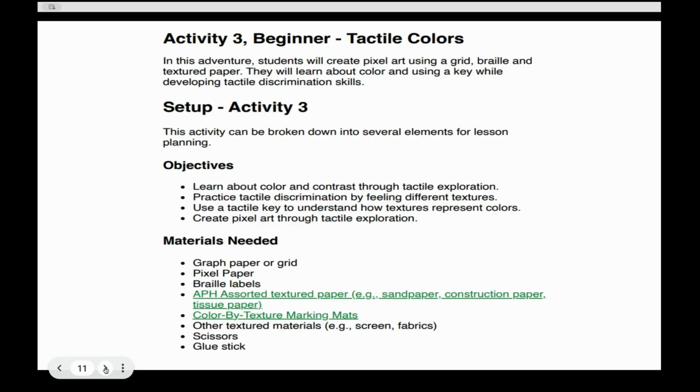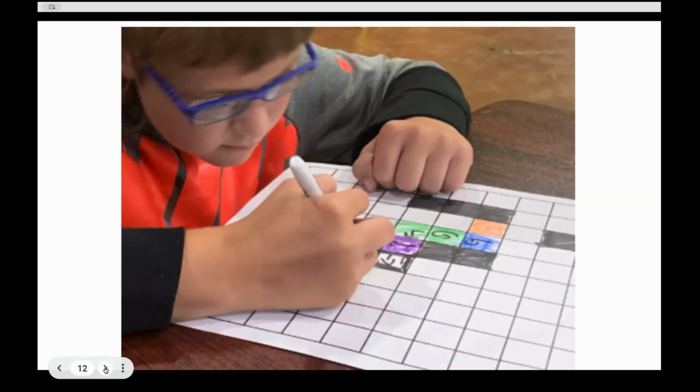For the last activity in the beginning section, students will embark on a texture trek across sandpaper peaks and tissue paper valleys. Students will explore the rugged terrain of different tactile textures as students climb graph paper trails and use grids as guides. They'll create a map key by using different materials to represent colors in this tactile land.